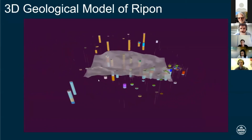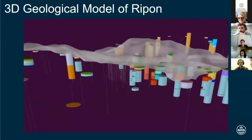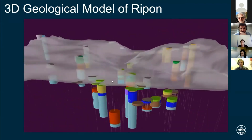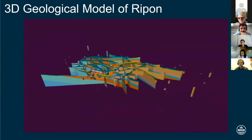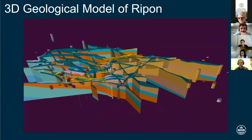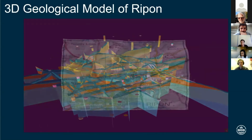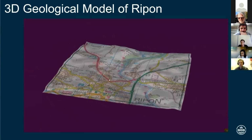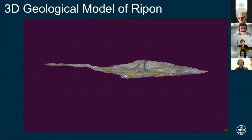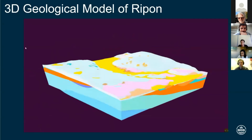So here's a funky little video I've created of the completed model. This is showing coded boreholes with a digital terrain model for the cap. And from this, we can construct cross sections to form a fence diagram showing where we think these units are going. This is a topographical base map draped over the DTM again. This gives you the locational context.